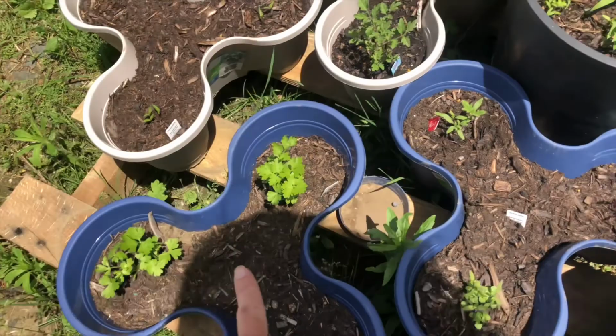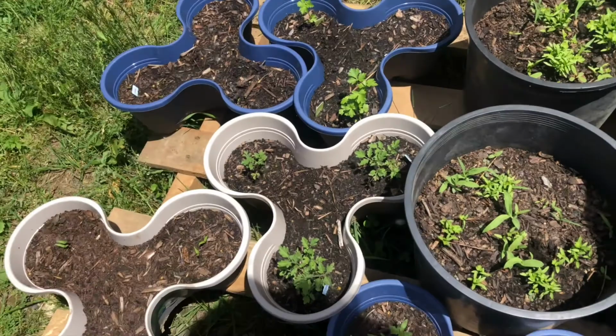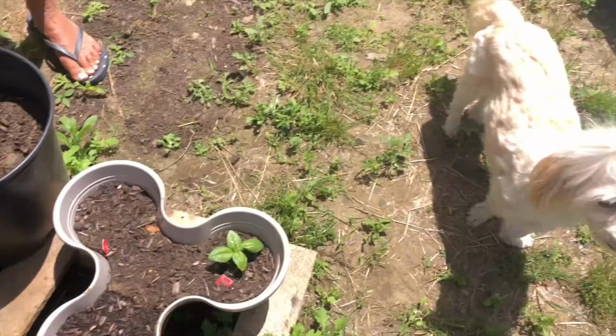So we gotta give them some space. Sorry, roots. Get the grass out. Tatum, this is supposed to be your job. Yeah, with your little fingers.